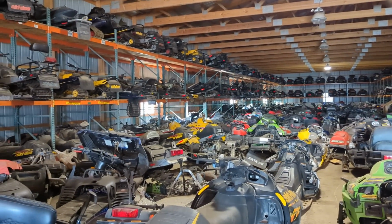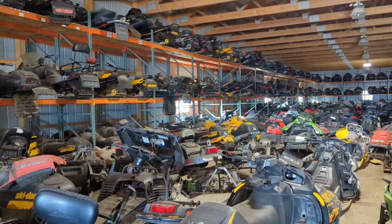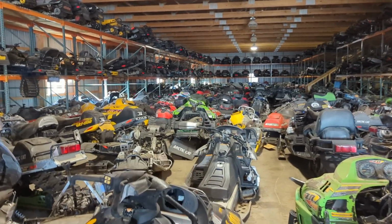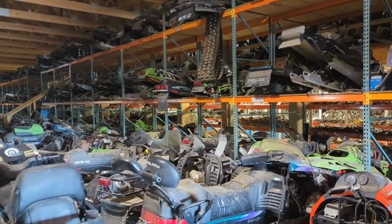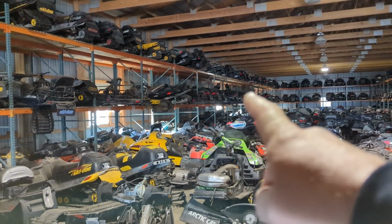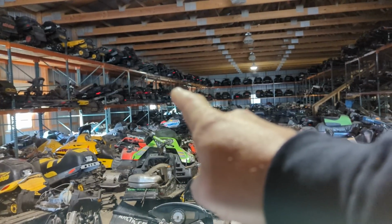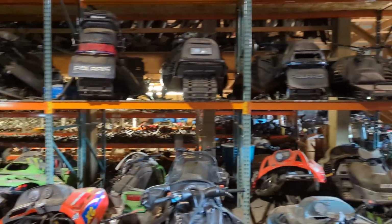Pretty much, 100 by 200. Pretty much anything you can see. I mean, a lot of it though is getting hard to come by, especially the older stuff. I will warn you on that, but I can do my best to help you with whatever. So we were up on the second row of racking back over there to get that SPX hood off back there.